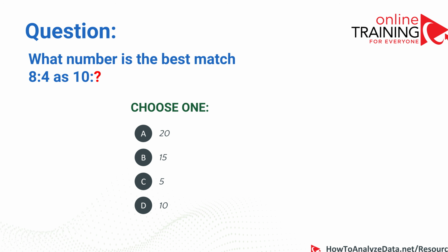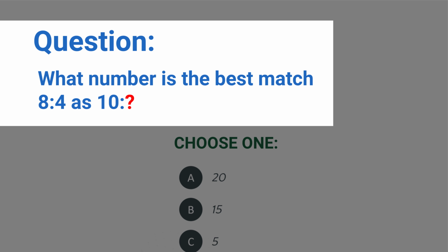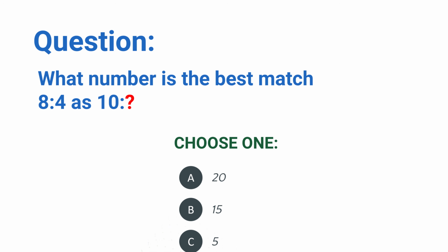So let's look at another tricky question. What number is the best match? We have 8 to 4 would be 10 to question mark. So what do you think is the right one here?